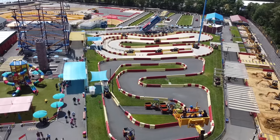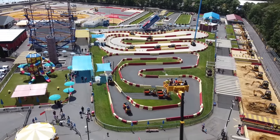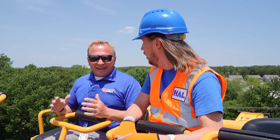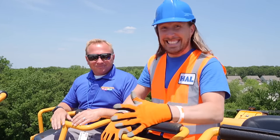That's right. Oh, and we're still climbing. Oh, and we're really high. So how far up can we actually go? That's a great question. This telehandler has three stages of its hydraulic boom arm, and we're now on the third stage. So we're about to reach 60 feet high in the air. Wow, 60 feet.